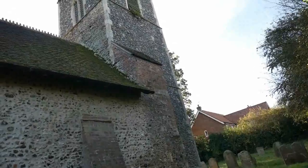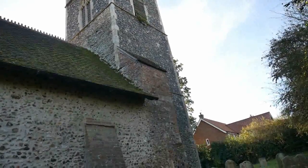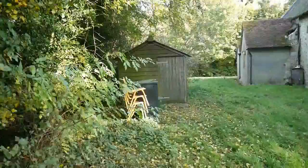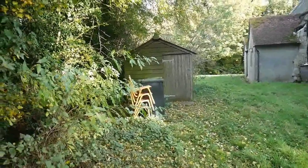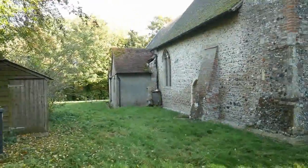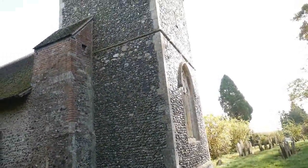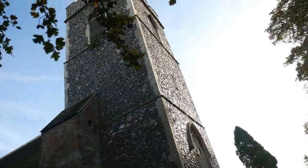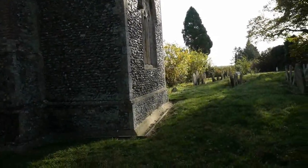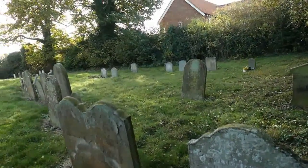This side of the tower looks older. Maybe the tower was repaired, or maybe it had fallen. So many things happen to these churches. This side of the church here, we've got a little shed and some chairs that are sitting in the sun. I don't know if I'd leave them out all the time in this weather, or it will be raining at some point. There's a nice shot of the tower there with the sun reflecting on that flint. This certainly does look in such excellent condition. This side of the churchyard here has got a lot more older headstones.